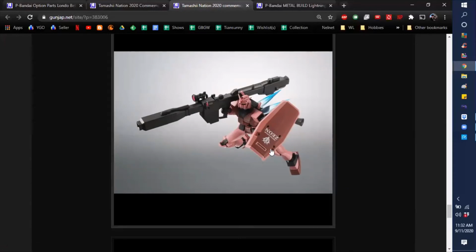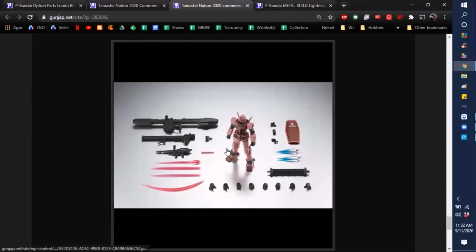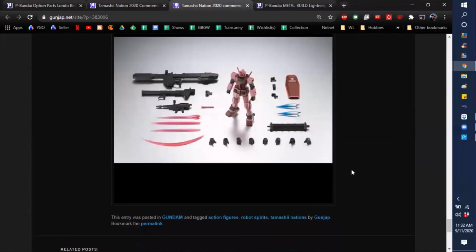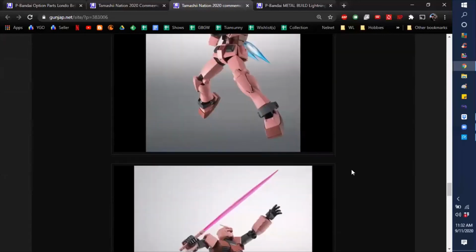I also really like the shield. The shield just looks very, very slimmed down, not as gaudy, I guess, as the original RX-78 version. And supposedly, this went into contact with the original RX-78, or it battled the original RX-78. So you could have a very nice diorama with your existing OG Gundam.